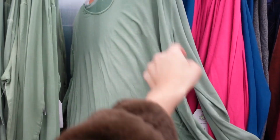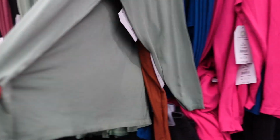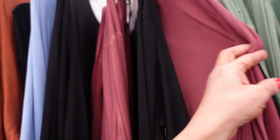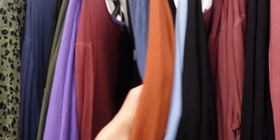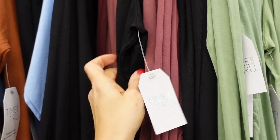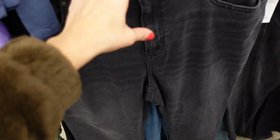And then these are newer tees. So they have a little bit of a V-neckline. They're super soft. Fitted wrist. It's kind of like a tunic style. In this green, also comes in the berry. This blue. And then also the black. And they're going to be $11.98.